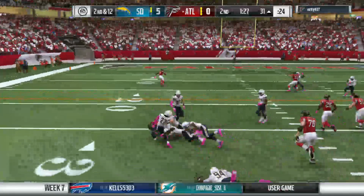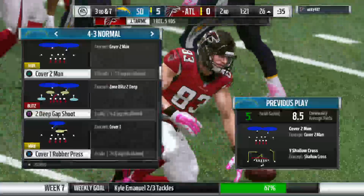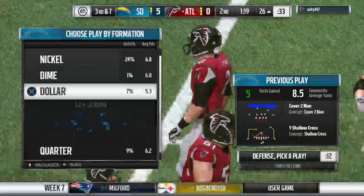And Tamme with it over the middle. That catch good for 5. It's 3rd down. When you execute a drag or a crossing route really well and give them a chance to let it develop a little bit, you can gain some significant yardage hitting your tight end on that one.